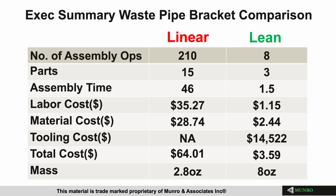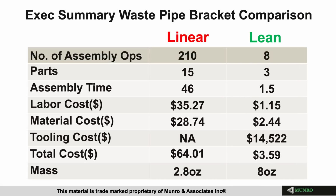So there you go, and that's kind of what they did. Let's look at what the savings were. The number of operations went down to 8. The number of parts went down to 3. The assembly time went down to 1.5 minutes. The labor cost was now $1.15. The material cost was $2.44. We had to add tooling cost because we took this mold and modified it to make that mold, and that cost us $14,522. The total cost now is $3.59, and the new weight was only 8 ounces.